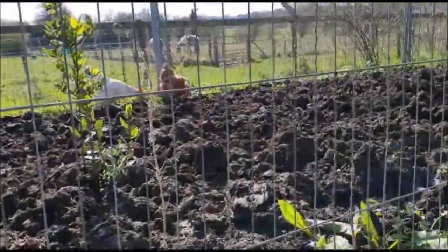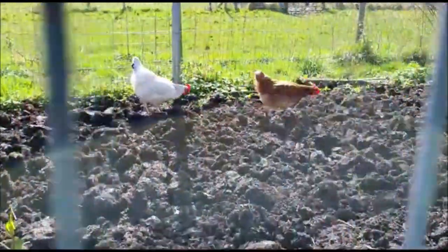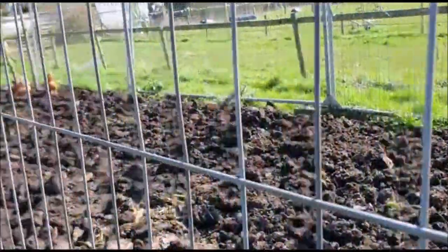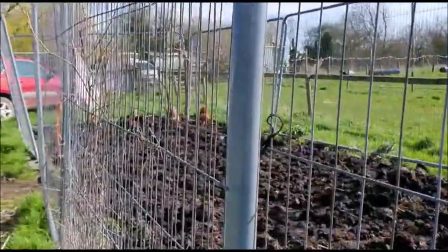Chickens are loving the new poo patch. Thanks, Luke. The allotment area looking fabulous.